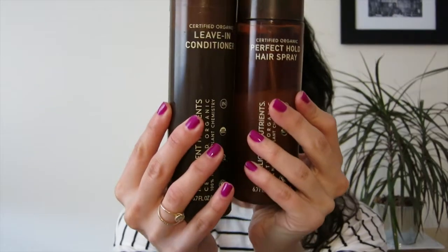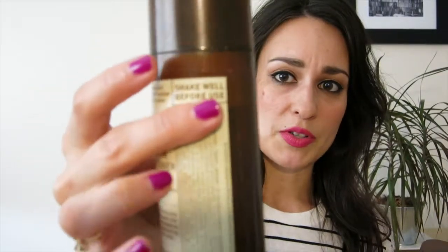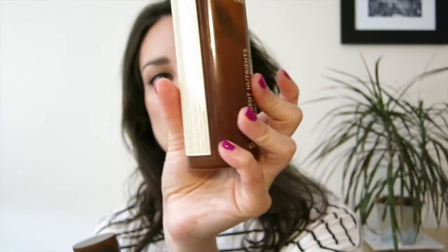As far as styling, the two main things that I have right now are the Intelligent Nutrients Leave-In Conditioner and Perfect Hold Hairspray. I think these are my second bottles of these, and actually, as you can see, you probably can't see at all, but I'm almost done with this. I have quite a bit left of this, more than half, so I'm going to need to repurchase this, although I think I might also want to try the John Masters Organics. I think it's the Apricot and Rose Hair Milk, which I think is sort of a similar leave-in conditioner.